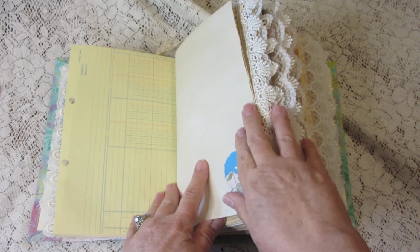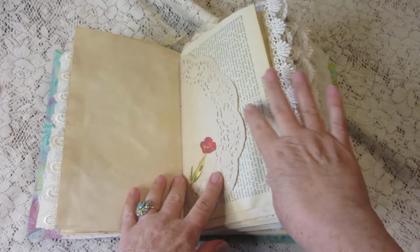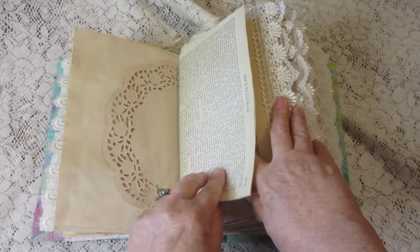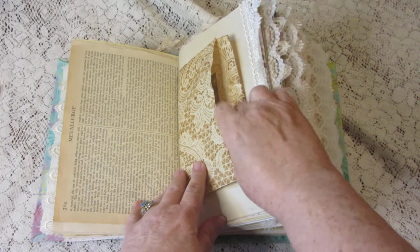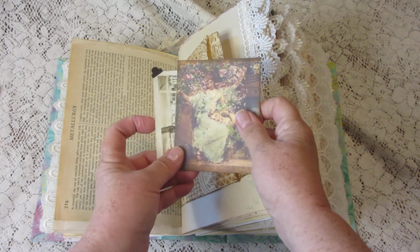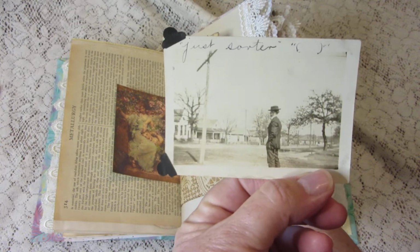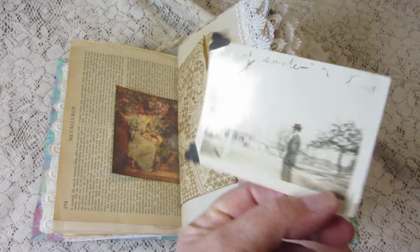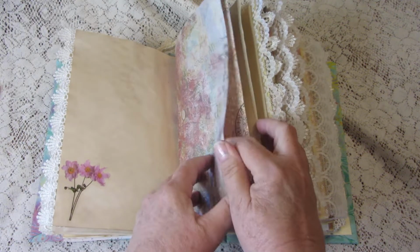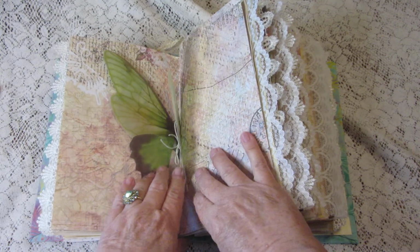The blank pages here are all coffee or tea dyed. And there's a doily. And a page from a vintage book. And here's a coffee dyed bag that has the journaling card and a mysterious photograph, mysterious man. In the center of the signature we have another butterfly.